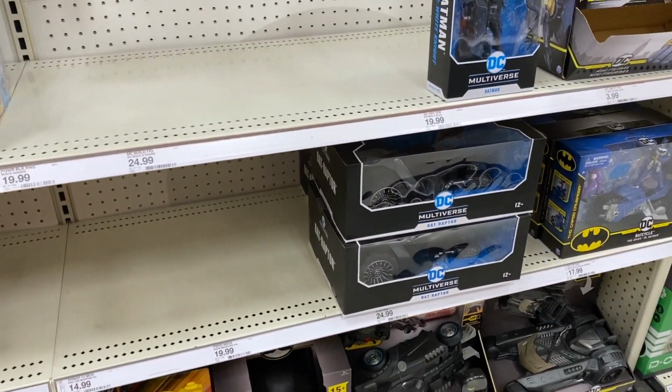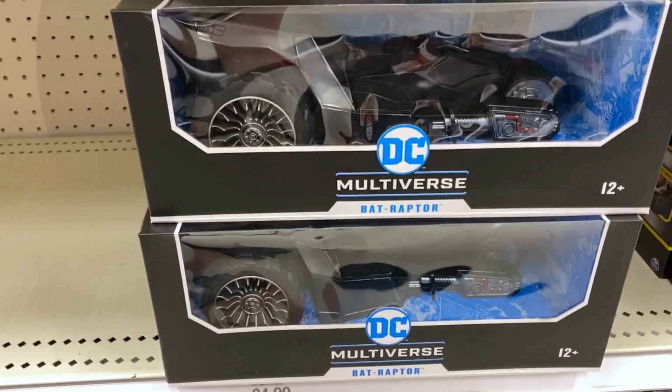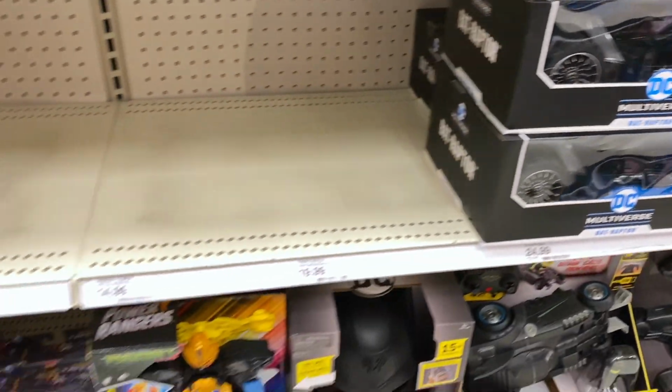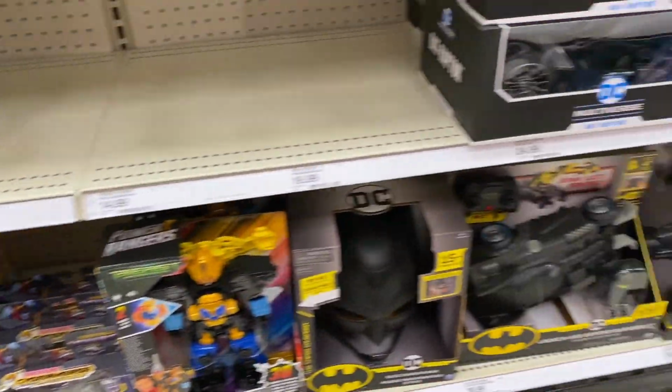Got the Bat Raptor. Has anybody bought this yet? Let me know if you bought the Bat Raptor. I think it's cool looking, but I just keep seeing them everywhere. Kind of like maybe they're not getting picked up that quick.